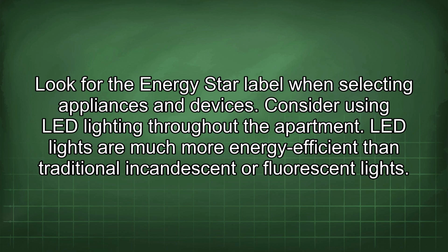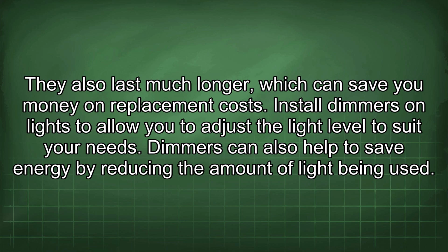Consider using LED lighting throughout the apartment. LED lights are much more energy efficient than traditional incandescent or fluorescent lights. They also last much longer, which can save you money on replacement costs.